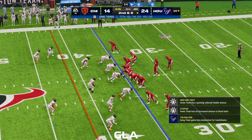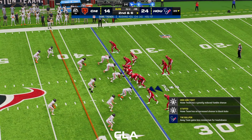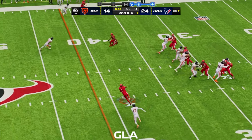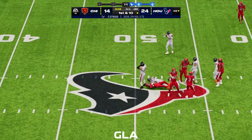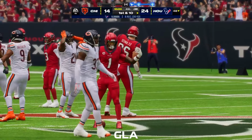Second and 6. Stroud to throw it. He's got the connection over the middle to Diggs, and able to get this one across the 45 before he's brought down.